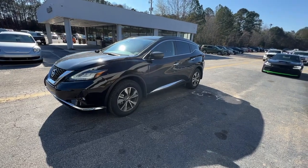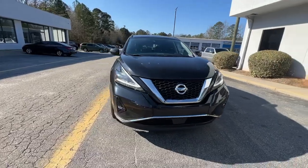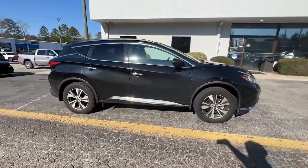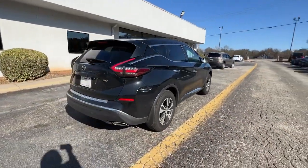Look no further than the 2021 Nissan Murano. With less than 10,000 miles on the odometer, this vehicle stands out from the rest. Make even the most ordinary task a pleasure in this stylish Murano.